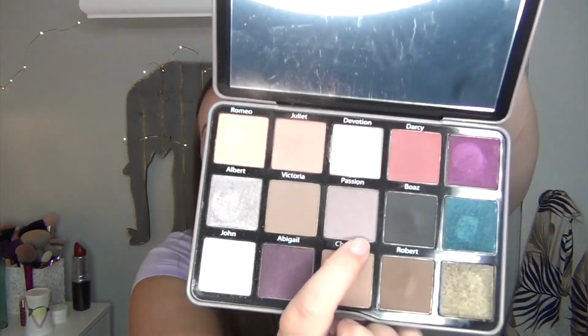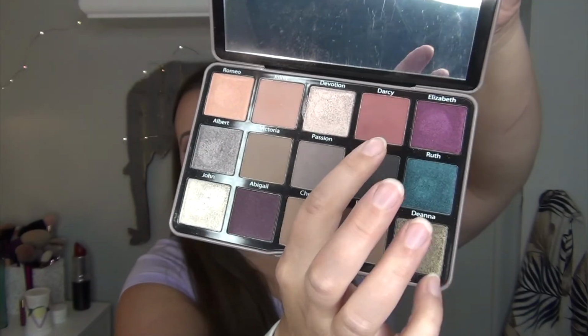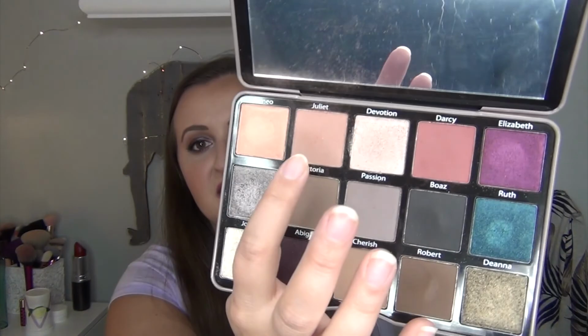So I did choose the darker version, and gosh, I love this palette, you guys. The standout shades are Deanna. It's like this green olivey shimmer. Gorgeous. Cherish, this cool toned shade here for a transition. Absolutely love that one. This one here, Darcy, I wore many times, as well as Juliet here. So, I mean, I wore basically every single shade in this palette.